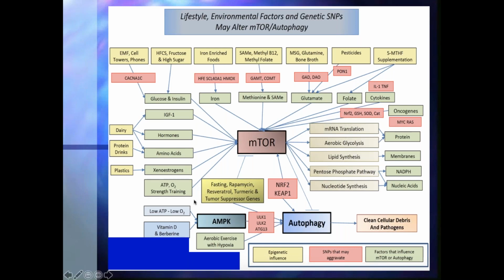Then you'll notice down here at the very bottom, I have SNPs that may aggravate getting rid of all these products, or they may interfere with any of these products that are going on in the body in nutrition. So the bottom line of this whole seminar, or webinar, today is to say, if we get Lyme disease or if we get any kind of environmental problem, it affects mTOR, and inversely, it will affect autophagy.